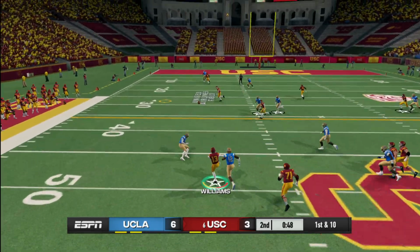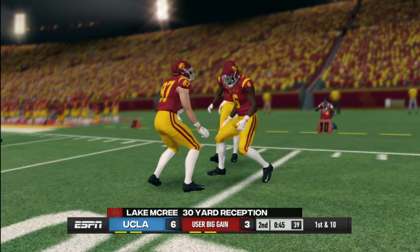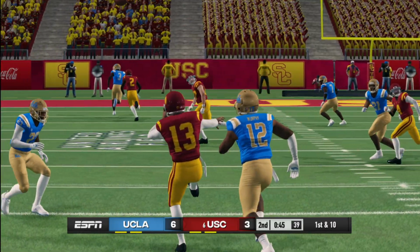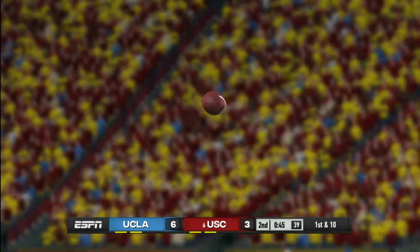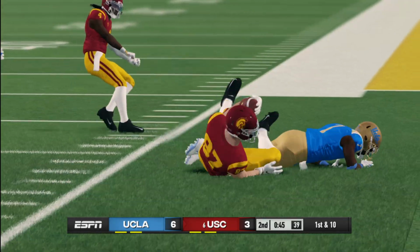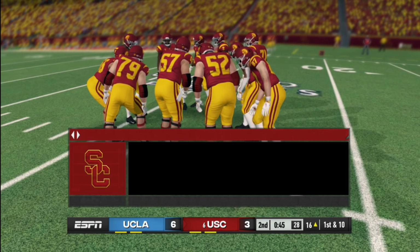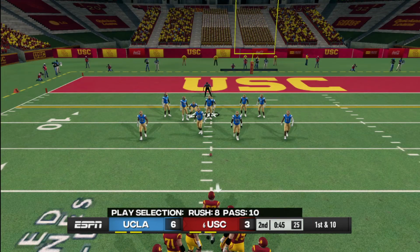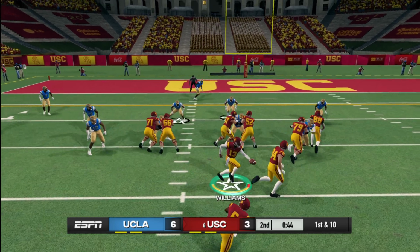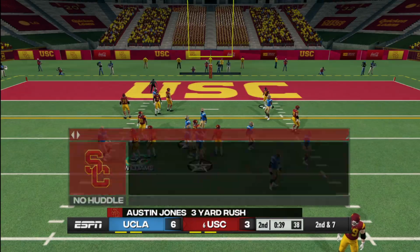He's on the run. Pulls down the catch, and he's got room here. And he's shoved out of bounds at the 16-yard line. First and 10 after the big pass play. Makes it out to maybe the 13-yard line.